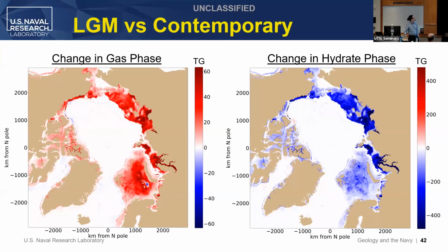We can also look at the changes in the gas hydrate phase. So this is the opposite of what we see on the other side, where we have a lot less gas. Here we have a lot more gas hydrate. And once again, it's concentrated in those subaerially exposed regions, where your temperatures were extremely cold and you had these very thick hydrate stability regimes.